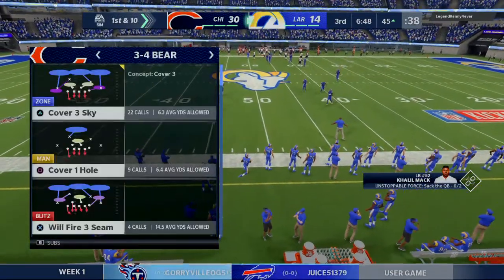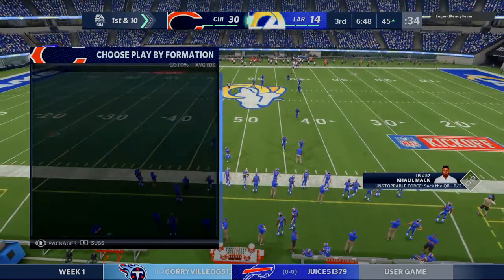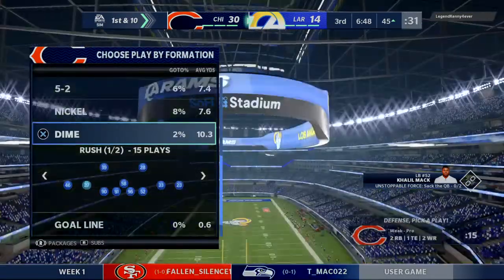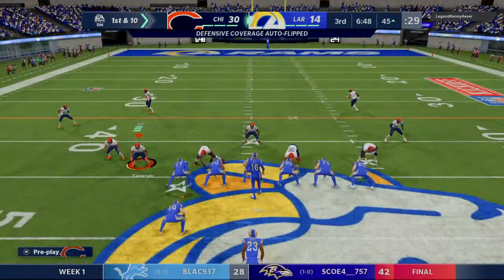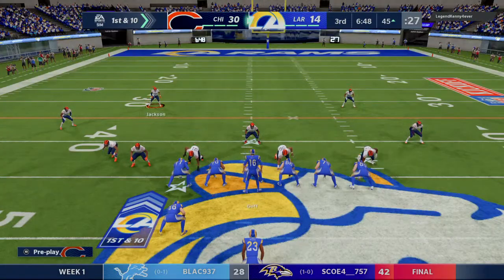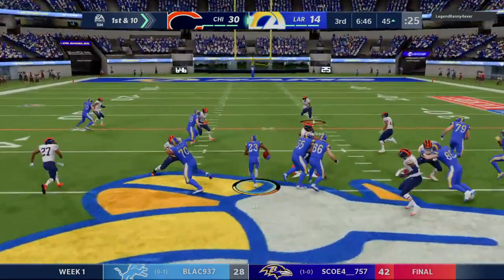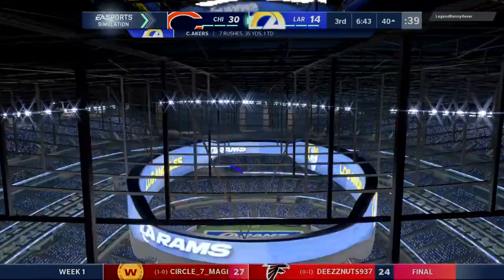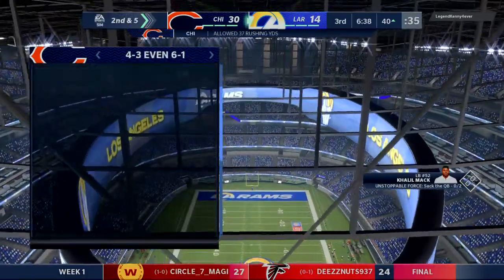Return gets about 15 yards. And the Rams are going to start this drive in great field position as they take over. They'll run on 1st down. Akers. Kyle Fuller, the one to make the tackle. Brandon, 5 yards on that run.